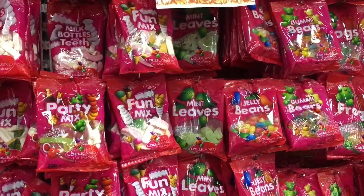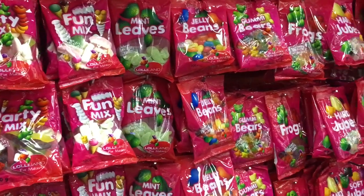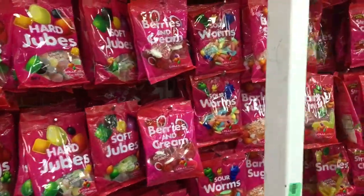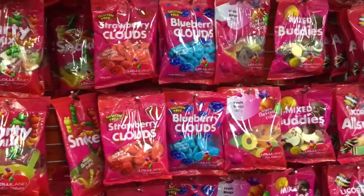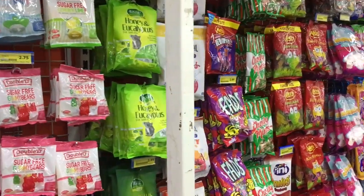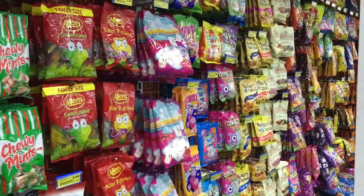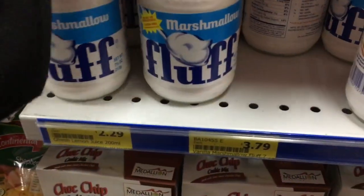3 bags for $5. Some bags are bigger than others, but still you've got a pretty good selection here. We really like the milk bottles and the teeth and also the mint leaves that are here. But they have lots and lots of other stuff, sweet and sour, lots to choose from. And a whole range of other stuff with brands that you would know, like Allen's and the Natural Lolly Company, and other things you'd find in the supermarket.